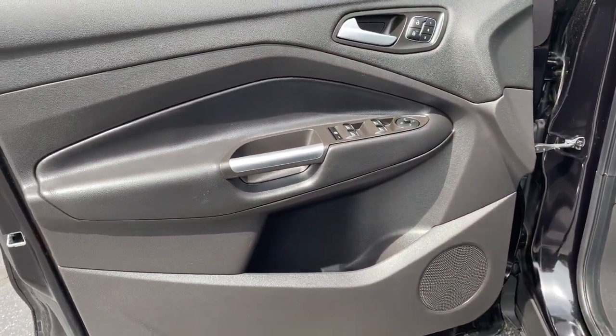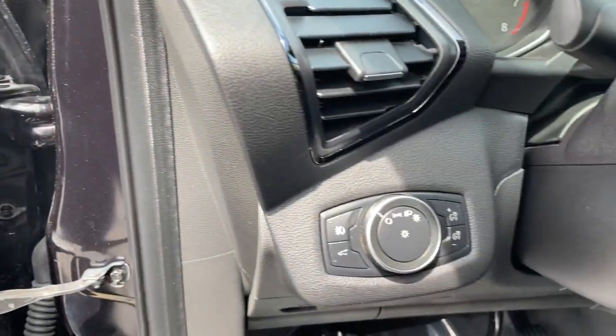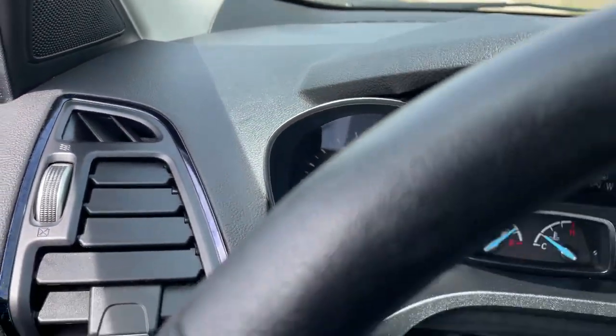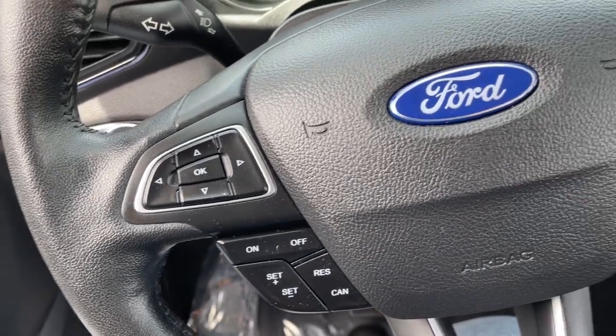These are just some of the great options this vehicle comes with: keyless entry, heated driver's seat, hands-free liftgate, fog lamps, satellite radio, remote engine start, premium sound system, power passenger seat, power liftgate, iPod, MP3 input.